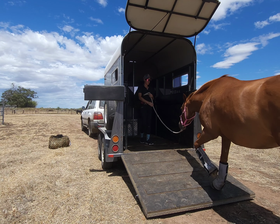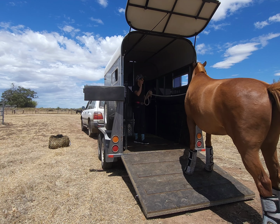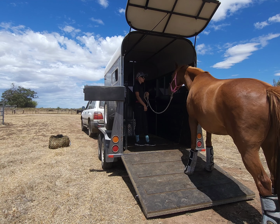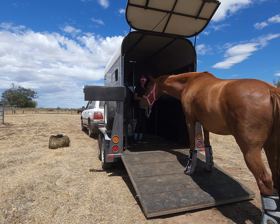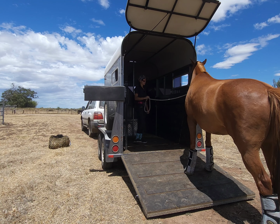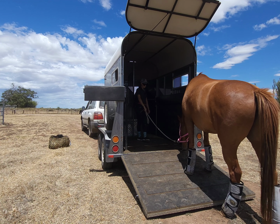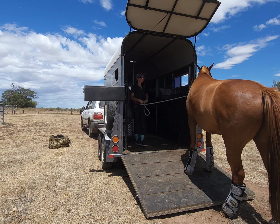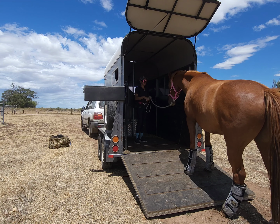Yeah, you can smell all the old poo on here. Good boy. Mummy hasn't washed it yet. I'm sorry. Good boy. So he's definitely a bit more hesitant than he was the other night. The other night he just kind of had a little sniff and then walked straight on. But good. I don't want to ask them when they're looking to the outside.